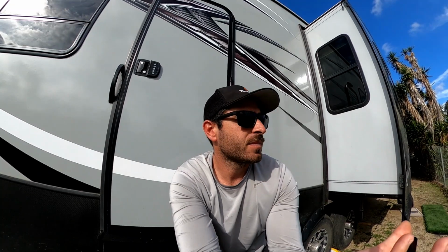So I kind of want to show you guys what storage setup we're doing for our bikes. Now that they're not going to be outside, we're going to be keeping them in the toy box. I'll kind of show you how we plan on storing them, what our method is for the time being, and kind of go from there.